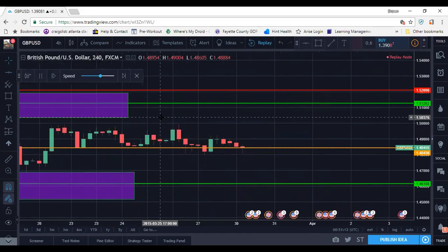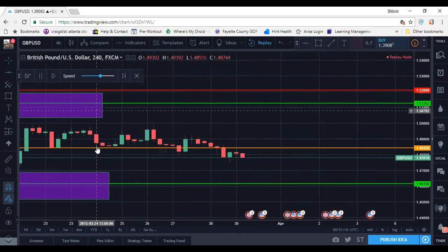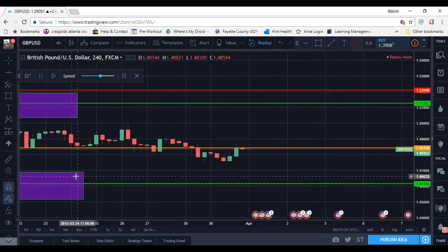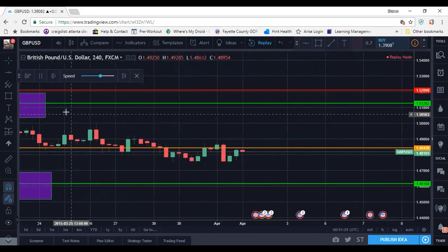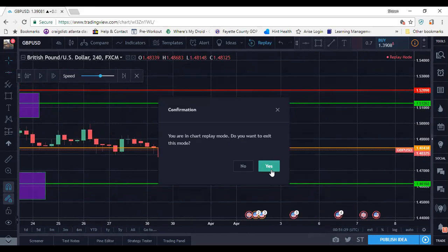So guys, what this does is it kind of takes the guessing game out of it, because the rules are, if it gets into the zone, I'll jump in the trade. If it doesn't touch my zone, I may just skip it. That's kind of the essence of naked trading there.